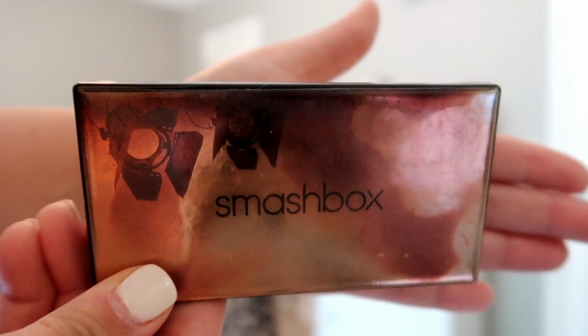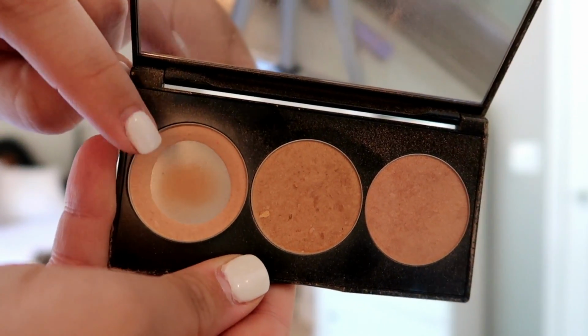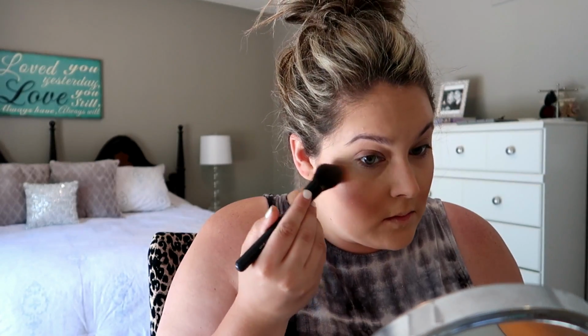For highlight, I'm using this Smashbox. It was in collab with Casey Holmes, who I love on YouTube, and this has been awesome. I've had this for several months now, and I'm just about out of this shade that I'm using, and it really gives you such a pretty glow.